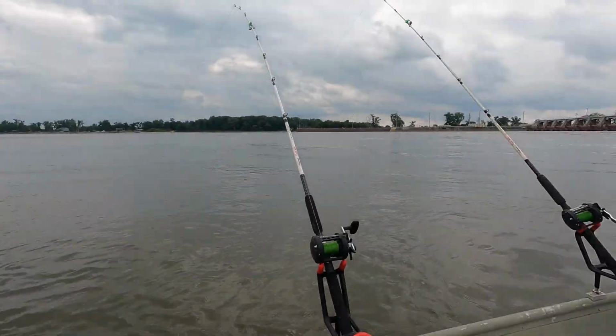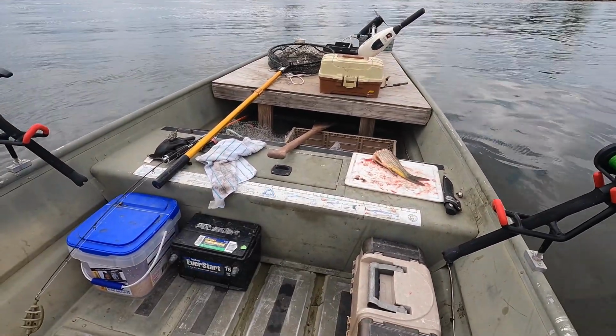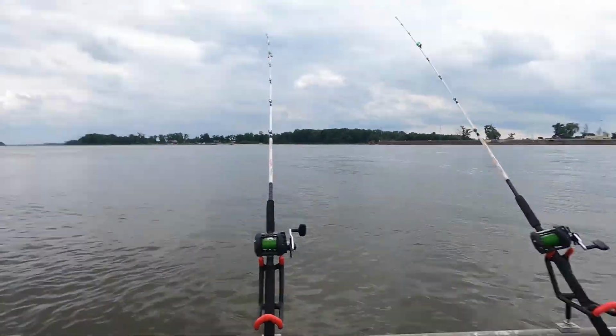I caught a carp in my cast net, so I've got a hunk of that out there. I've got some hunks of bluegill, and I'm going to be throwing my pack bait on the shallow side for some carp, just to see if I can catch one of those while I'm out here. So we'll see what happens.